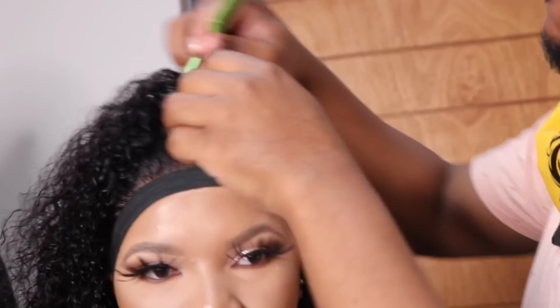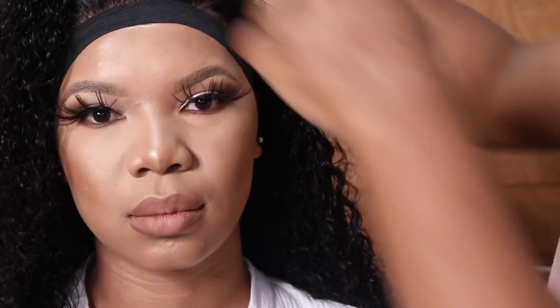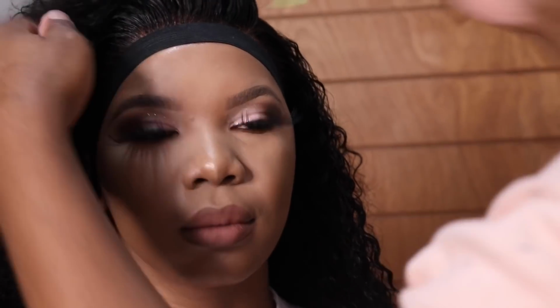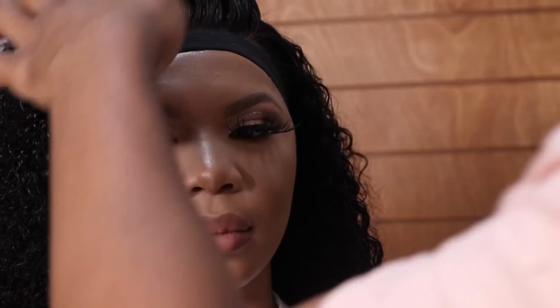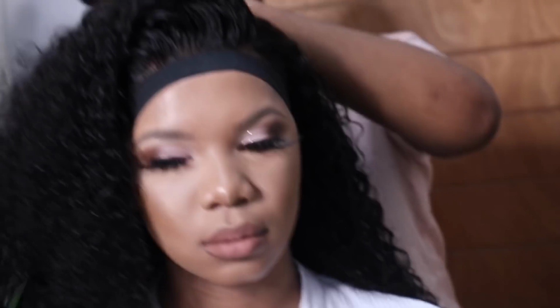Listen, guys, laying down the wig is very important. Please do not forget. And then he is also opening the part, because I chose the side part. I didn't choose the middle part. So yeah, guys. And also he's gonna comb the hair to give it that volume.